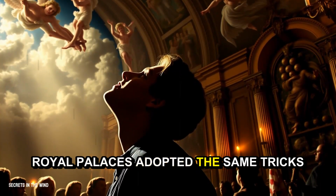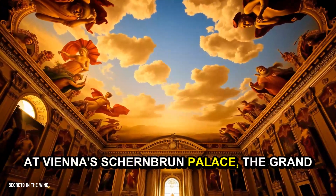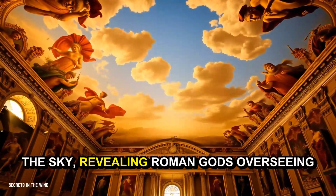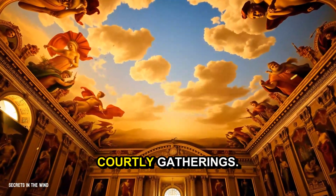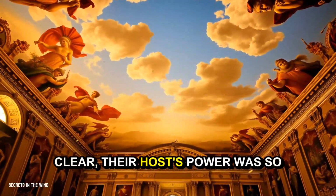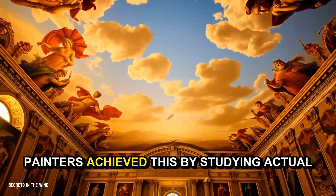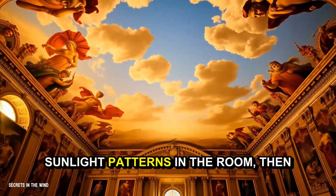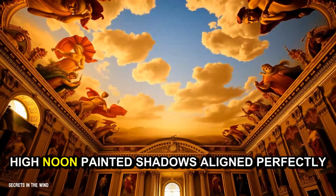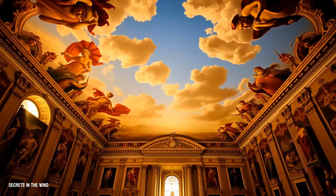But the deception wasn't just spiritual. Royal palaces adopted the same tricks for more earthly purposes. At Vienna's Schönbrunn Palace, the Grand Gallery's ceiling appears to open to the sky, revealing Roman gods overseeing courtly gatherings. The message to visiting nobles was clear. Their host's power was so immense, even the heavens took notice. Painters achieved this by studying actual sunlight patterns in the room, then replicating them in pigments so at high noon, painted shadows aligned perfectly with real ones, selling the fantasy.